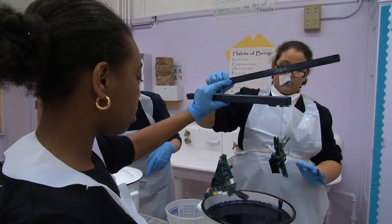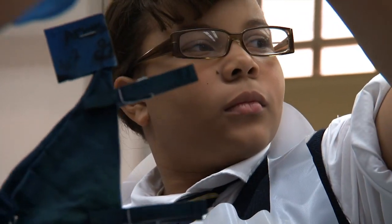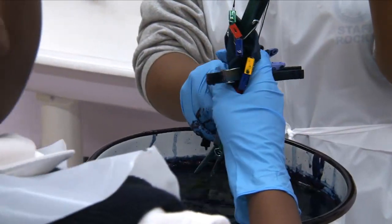Will the color stay forever? Yes, the color will stay, but just as your jeans fade, it would slowly fade. All righty, everybody's gonna give their fabric a nice squeeze. Go hang it up over there.